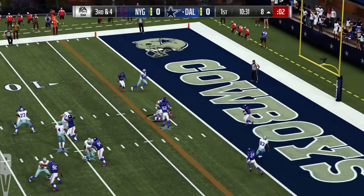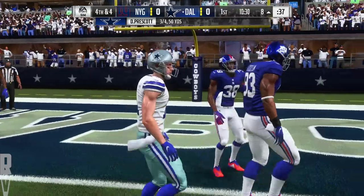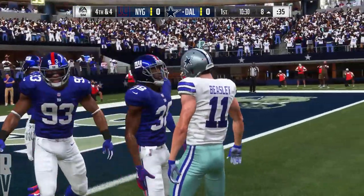Prescott from the gun on third. And he couldn't hang on to it through the contact. Incomplete. Nice play there to force the incompletion.